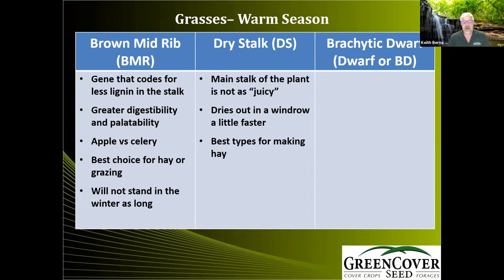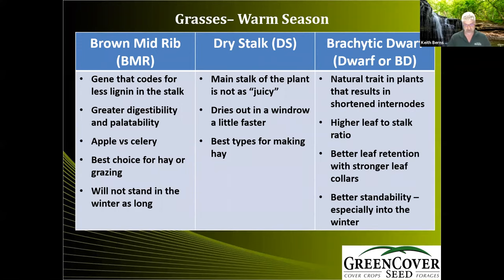The dry stalk trait is when the plant does not have quite as much juice in the stalk. It doesn't mean it's less nutritious. It doesn't mean it's less palatable. It's just not as juicy, if you will. The main thing we would want this for is if you're putting up hay, it's going to dry out a little bit faster in that windrow. So we like the dry stalks, like the Sweet Six dry stalk, which is our go-to variety for putting up hay, because number one, it grows very fast and yields very well, but it's also going to dry out quicker in that windrow.